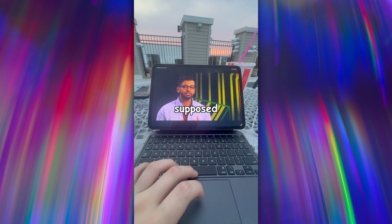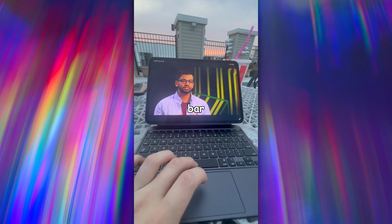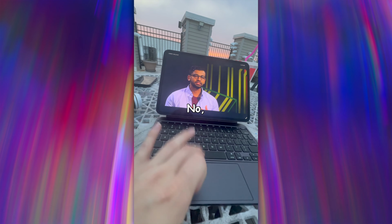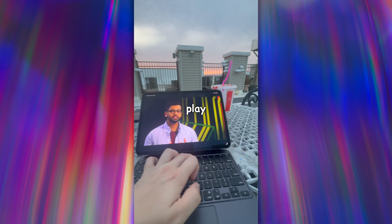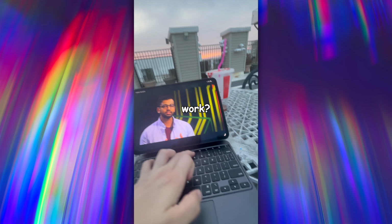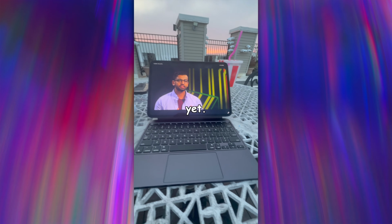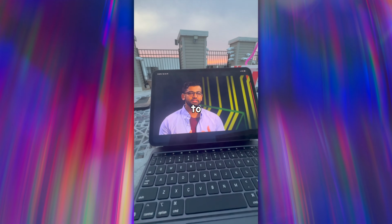So the iPad is supposed to be more computer-like than ever, right? So you would think hitting the space bar on a video would play and pause it, right? No, it doesn't. Maybe they got a play and pause key on here for a reason, right? Does it work? No, doesn't work for shit. I've had it. That's the truth. That's all I gotta say.